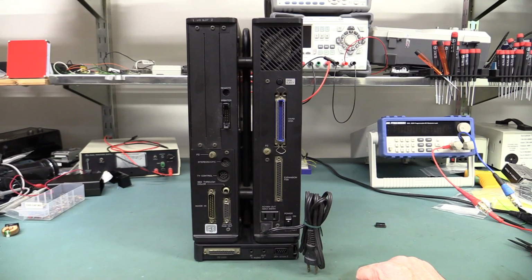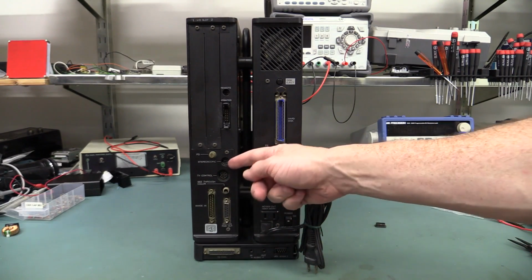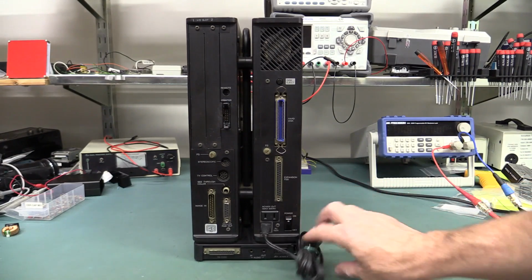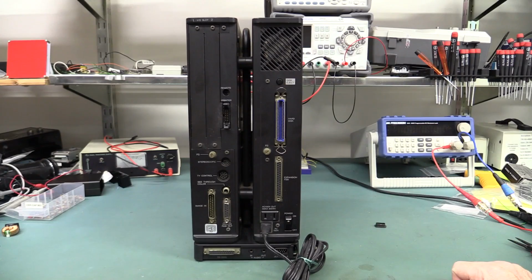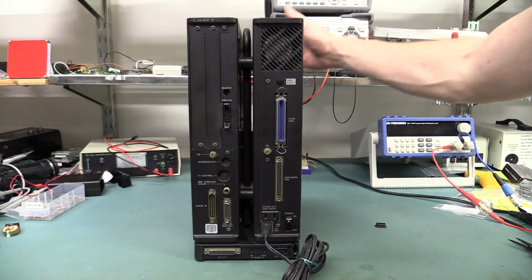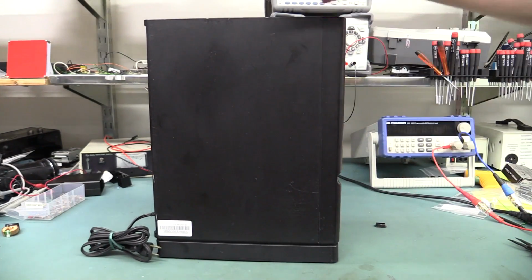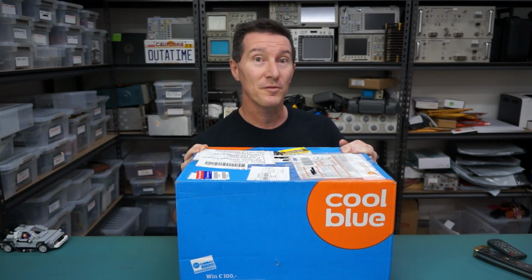A D25 male for image in? I'm not sure what the hell that is. See-through color, TV control, stereoscopic sound output, I guess. And yeah, it's a rather interesting beast. And a remote input. And a rear disc eject. And a couple of expansion slots. Bizarre. And a fan. We're going to leave that for a Teardown Tuesday. The Sharp X68000. Thanks, Alex.